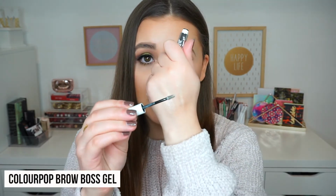And then more recently, I discovered the Colourpop Brow Boss Gel, which looks like this. Now, this looks very scary because it is white, but once you know how to work with it, it is amazing. It sets your eyebrows beautifully. It is what I use today, and it definitely, again, adds a lot of volume and texture to your eyebrows. And if you really work it in, it doesn't look white whatsoever. But yeah, again, really affordable. This one as well by Essence, they're both super affordable. So yeah, definitely check these out for your brows.